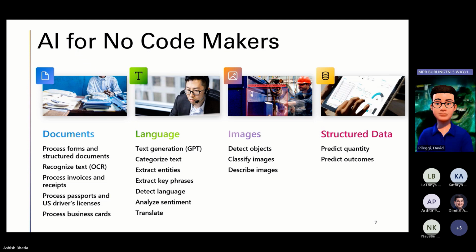On the language side, our performer there is the GPT model, which we recently announced. And then there is category classification, entity extraction, key phrase extraction, language detection, translation.